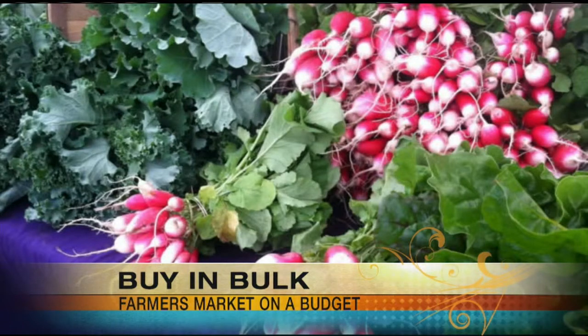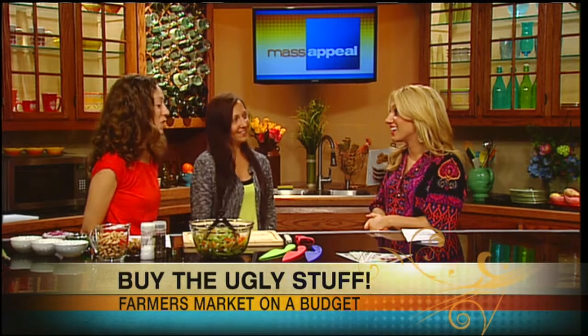Now, when you shop, do you always look for the prettiest looking produce? Not always, no. Sometimes the ugly produce items are the ones that taste the best. Usually they're picked that day. We're so used to seeing a beautiful red tomato or a beautiful red apple, but the apples that are different colors sometimes have different flavors that go better in certain recipes. It's nice to experiment. And when they are imperfect, sometimes they're a little bit cheaper too, so it's okay.